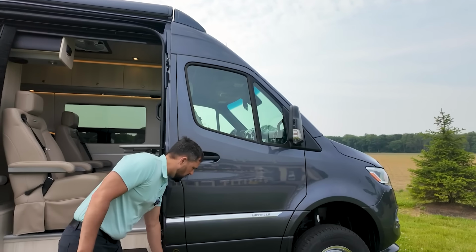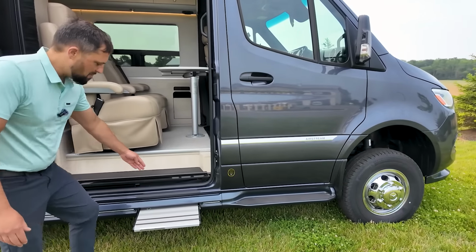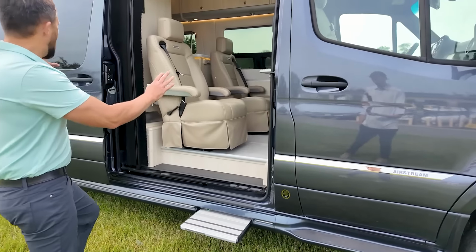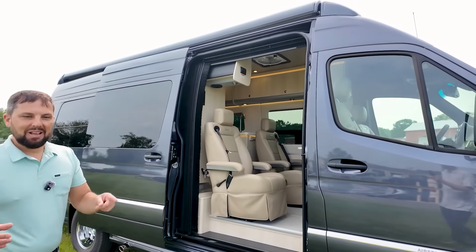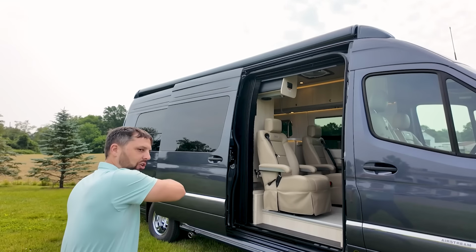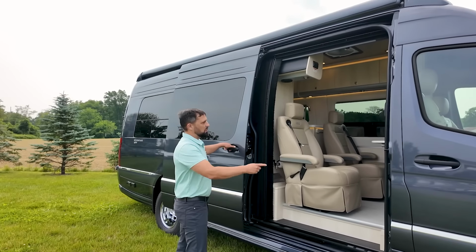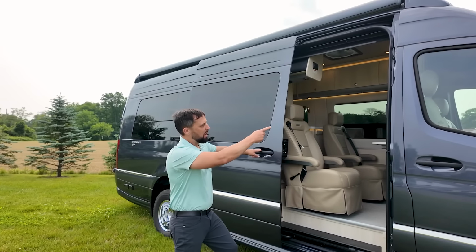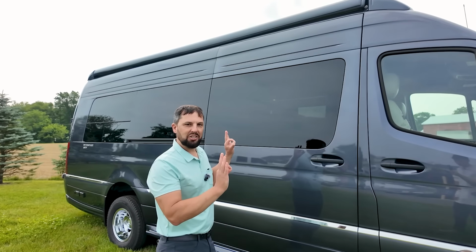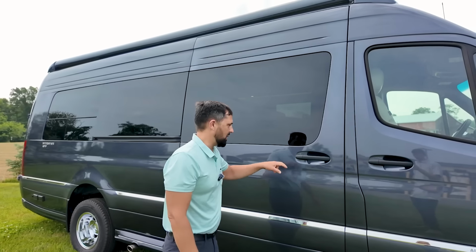You got a nice step here. These don't stick out too far, so you don't have to worry about scraping them on a curb. Power step comes in and out every time you open up the power sliding door. Let me tell you about that. Most of the Sprinter vans in the market have a manual door, and you really gotta crank that thing shut. With this, you can press a button on the dash, the key fob right there, or touch the handle, and it quietly and discreetly closes. That way you're not waking up everybody at the campground.